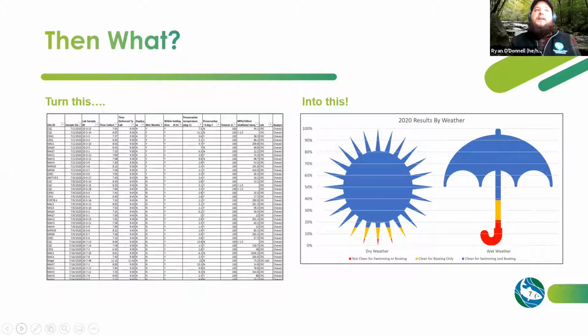If you're trying to turn blocks of numbers into something interesting, you want to use lots of color coding. So if things are bad, color them red. And if they're good, color them green, so that, you know, someone who's not used to looking at the numbers can easily look at a graph or a chart and see what's good and what's bad.